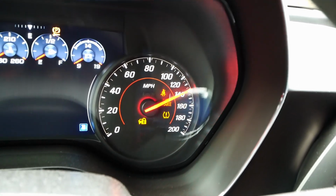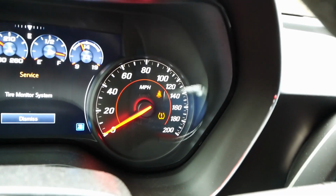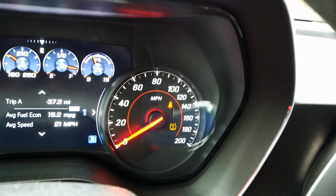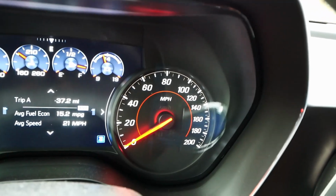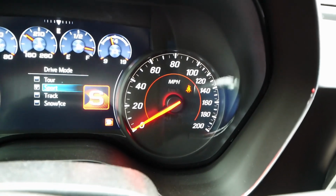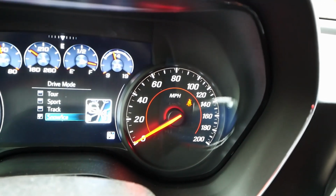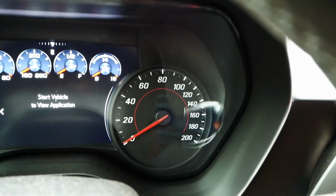So that means right now my valves are closed, and I got this tire pressure system again. So now my valves are closed. Instead of having the car being able to stay in track mode, you can only have it start up in tour mode or sport mode over ignition cycles. If you do it in snow and ice mode or track mode, it'll revert back to touring mode.